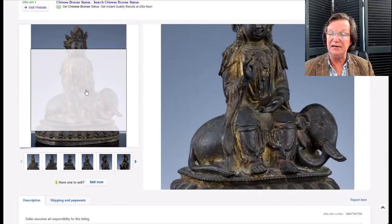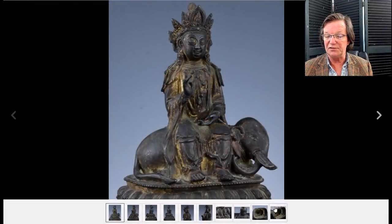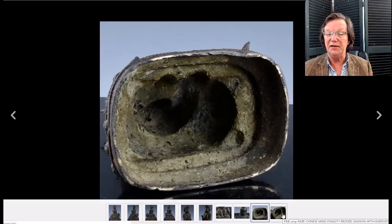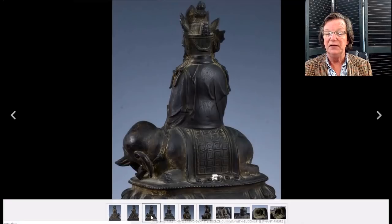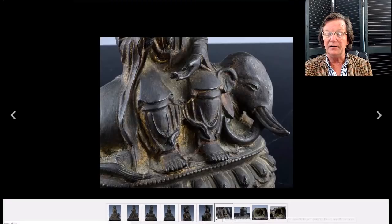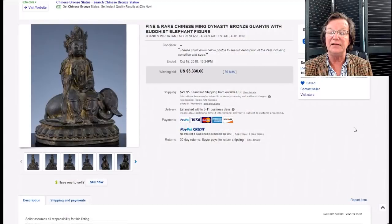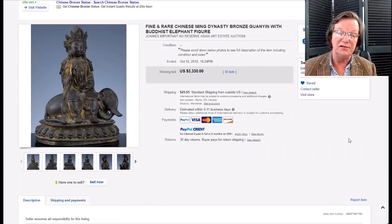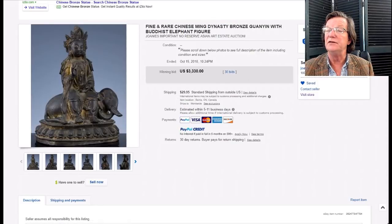There was this late Ming bodhisattva seated on the recumbent elephant on a lotus base, well-known type. It was in pretty good condition. It had some losses and wear to it and so forth. There, okay, and there. All right, you can see the gilding is missing off of it. All right, and it did fine nonetheless. It brought $3,330. If the gilding had been perfect, this would have been a $15,000 or $20,000 bronze. But unfortunately, people clean them. They clean them with ammonia, and that pretty much does it.